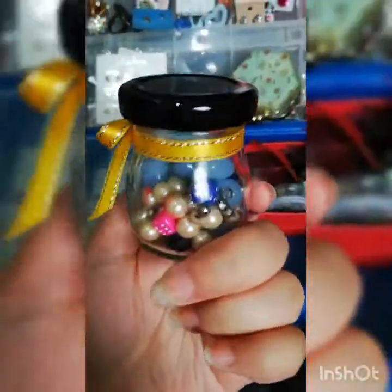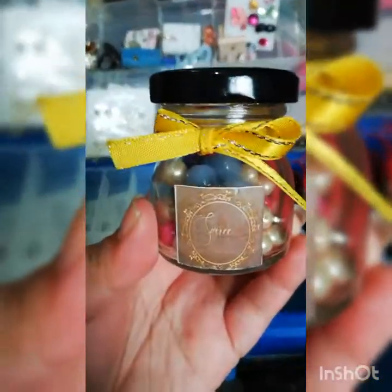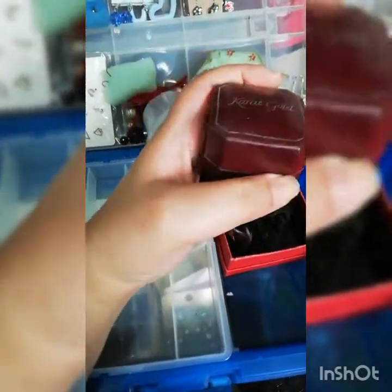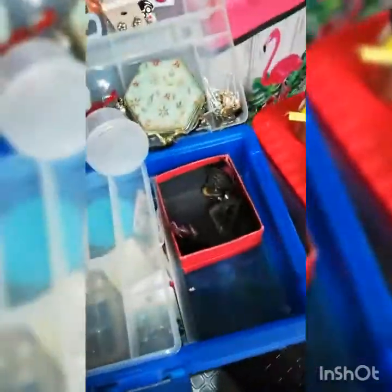Another bunch of beads from my damaged bracelets. It's called ACCESSORY. See this jar? I got it during our college days. It is a giveaway for the students. Another earrings, a feather earrings that is already damaged. I'm sorry. Another bunch of beads from damaged bracelets. Oh, there's a carat gold box, but it does not have any gold, it's just a box.